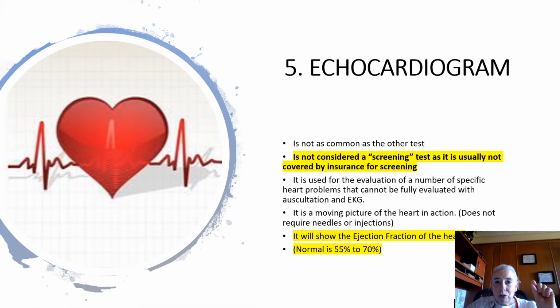That's that peak that you saw on the EKG. That is your ejection fraction. The doctor likes to see 55 to 70% is normal. It's something that they do check when they're in the hospital.